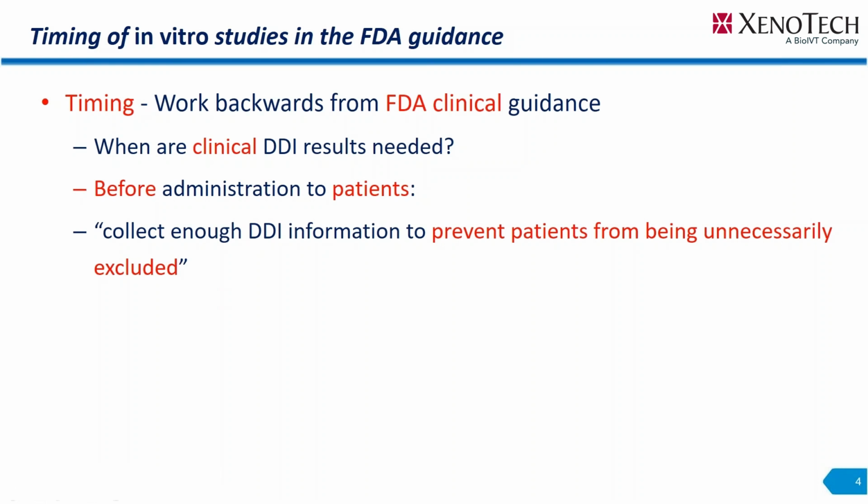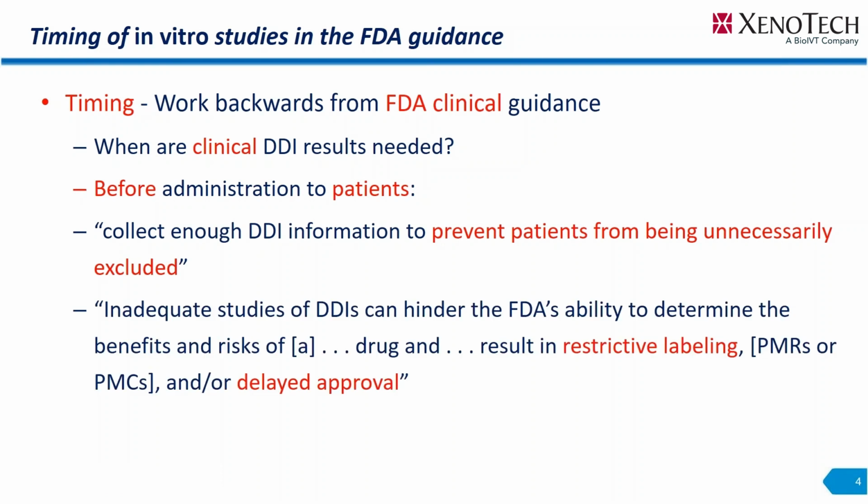And within the clinical guidance, it says collect enough DDI information to prevent patients from being unnecessarily excluded. So that would come into play when you're talking about getting into your phase 2 or later programs, or if you're developing a drug in the oncology space or something else where you have to enroll patients in phase 1. So they go on to say, FDA does, that inadequate studies of DDIs can hinder the FDA's ability to determine benefits and risks of a drug and result in restrictive labeling, post-marketing requirements or commitments, and/or delayed approval.